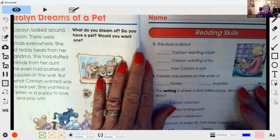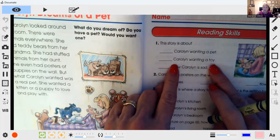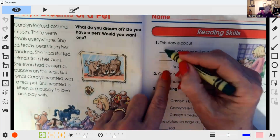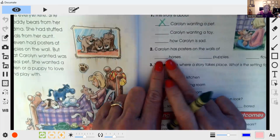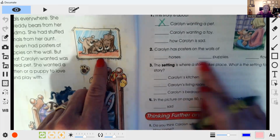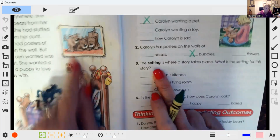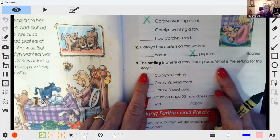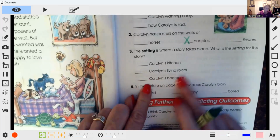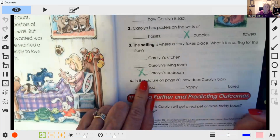So here are the reading skills. This story is about Carolyn wanting a pet, Carolyn wanting a toy, or how Carolyn is sad. We're going to go that she wants a pet. So number 2, Carolyn has posters on the walls of, are they horses, puppies, or flowers? Puppies. The setting is where a story takes place. What is the setting for the story? Is it Carolyn's kitchen, living room, or bedroom? It's her bedroom. So your child's going to put an X there.